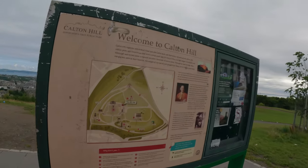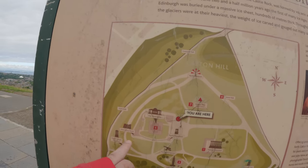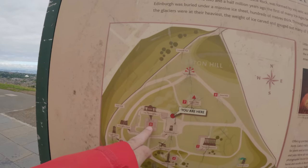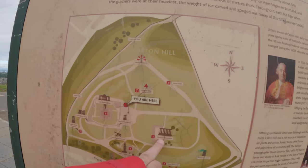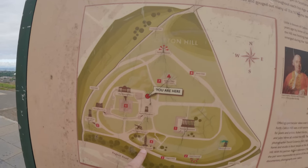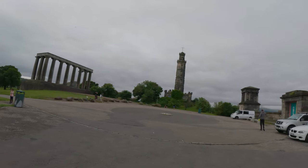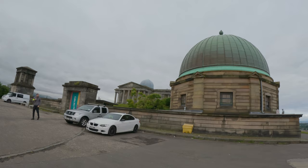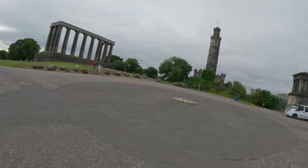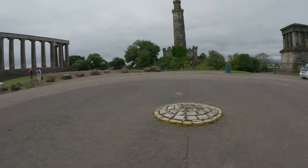Okay, so here's what it tells you. We're right here right now. So the Dugald Stewart, that's Observatory House. That's what that brown building is. Here's the Central Observatory. Playfair Monument. This is the National Monument. That's the one I said looked like Greece there. And then Nelson's Monument there. There's a Portuguese gun, so you can walk around the whole place. So that's Nelson's Monument right there, and there's the observatory. And that's the National Monument. This is the center point here.